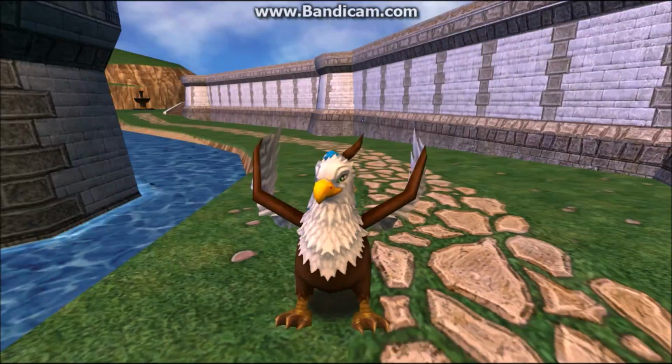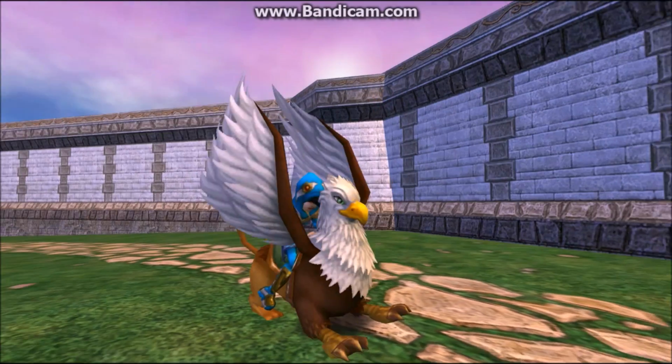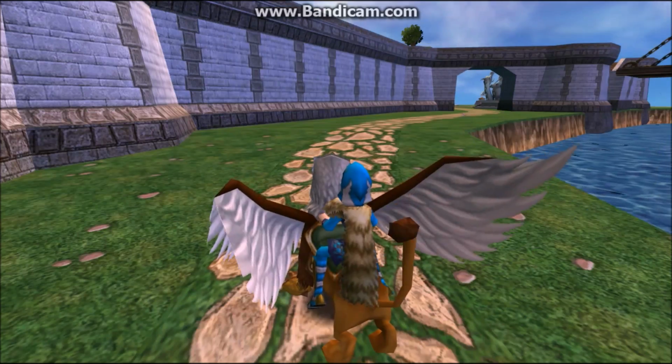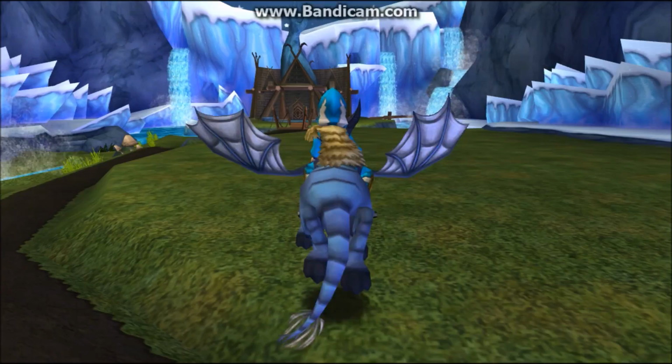Granted, I don't have the same bragging rights as I did years ago, but it's still pretty cool, and I love the way it looks. It's a little dated, but I still love it either way. It's super majestic, and I guess I just really like the majestic mount.